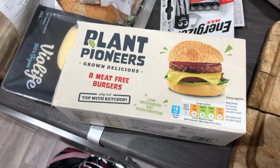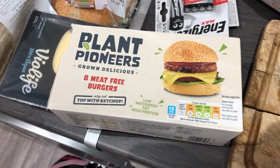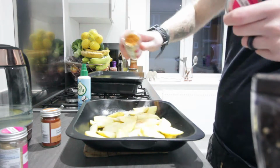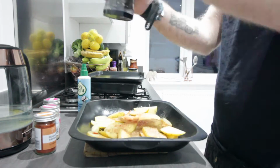And then for dinner, we had the absolute best burgers going. These Plant Pioneer burgers, if you have not had these, I'd say these are better than Beyond Burgers, and they're like £2 for 8, and also the calories and the macros are really good. Like it's got like 17 grams of protein in 2 burgers, I think.